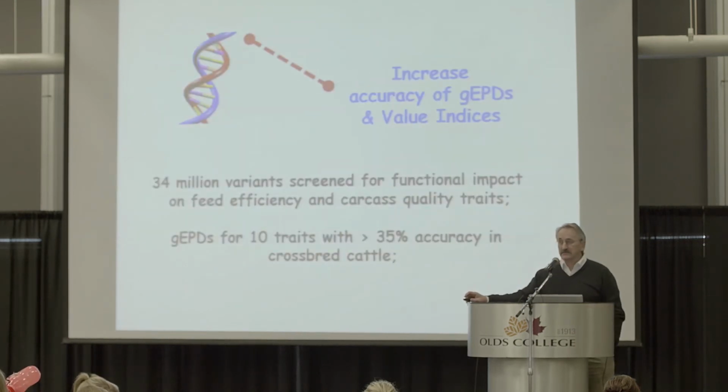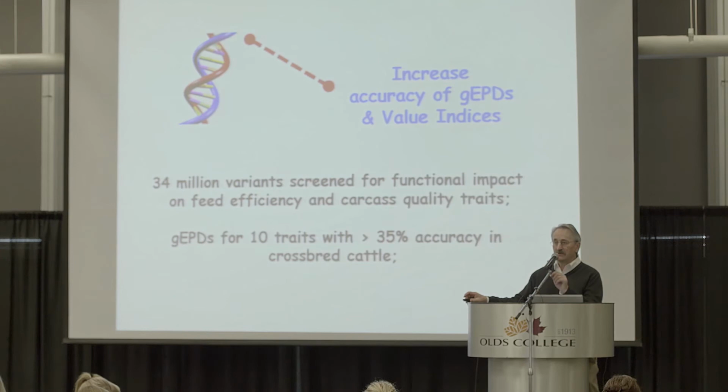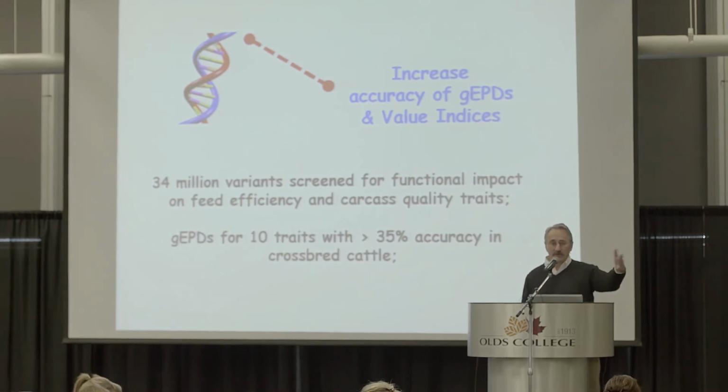Okay, so let's just change a little bit here and talk about EPDs for a minute. These are expected progeny differences. We use genomics to get them more accurate. What they do is they tell you what a sire or a dam is going to do in terms of their progeny. So if there's an EPD on a sire of -1 for birth weight, it means that its progeny should be 1 pound lower relative to the breed average. So that sounds pretty good.